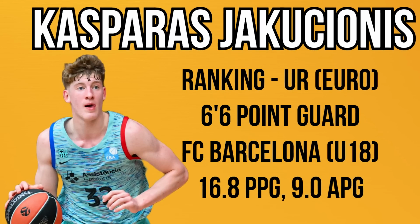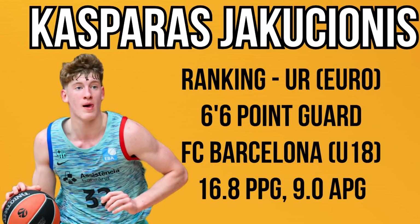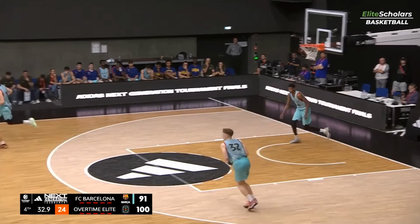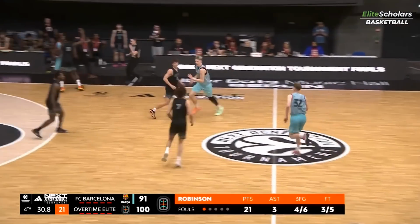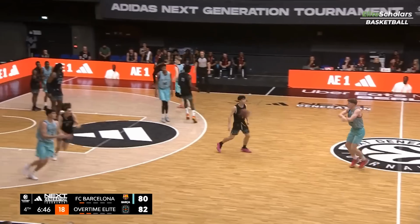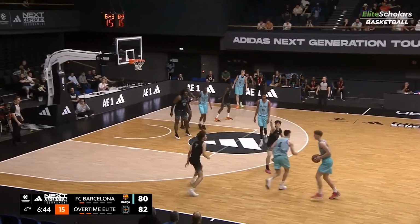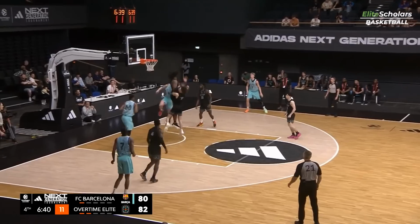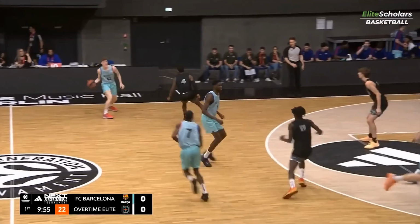And lastly is Kasaris Yakunas. He is a 6'6" combo guard freshman coming over from Lithuania, where he played for U18 FC Barcelona. He averaged 16.8 points, 5.5 rebounds, and 9 assists per game. He has elite feel for the floor, and that's the biggest reason why I think he can make probably the biggest impact out of all 10 guys I talked about.